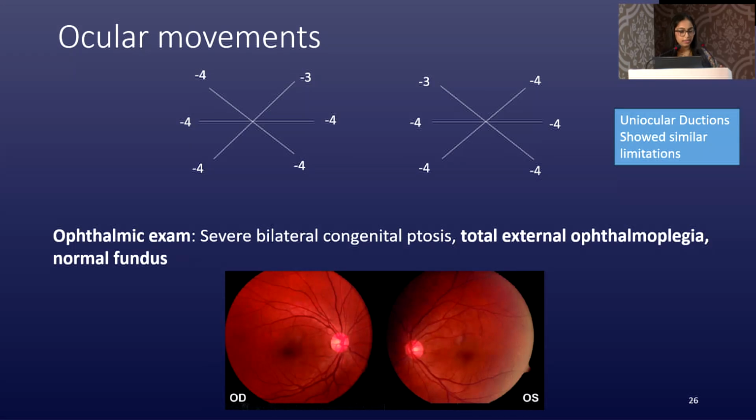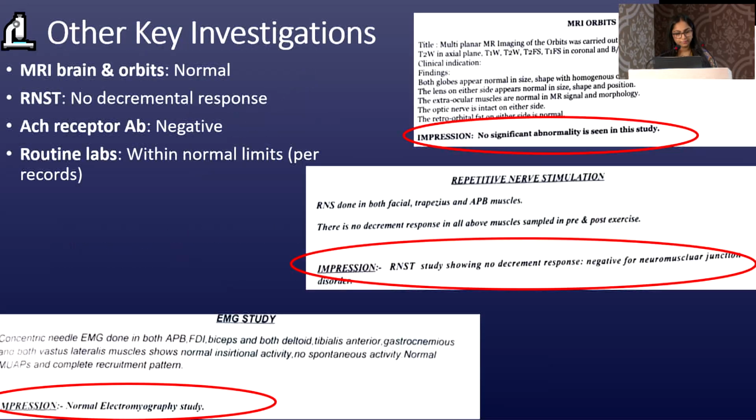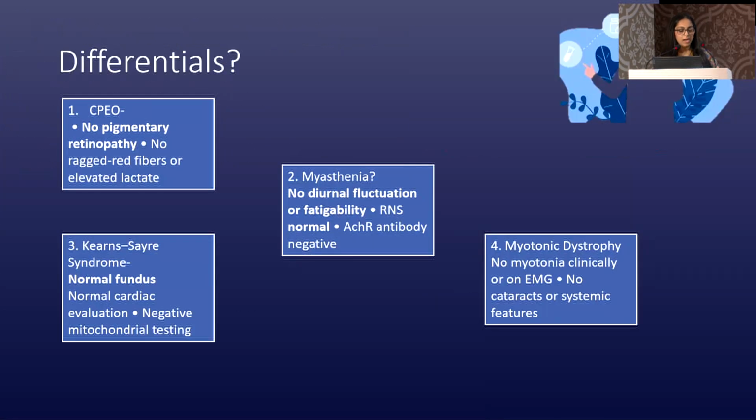So coming to the ophthalmic examination, this is a patient of bilateral congenital ptosis with total external ophthalmoplegia and with normal fundus. We went ahead with MRI, repetitive nerve stimulation tests and EMG studies. There was no decremental response in RNST. The acetylcholine receptor antibodies too were negative. Our differentials in our mind were CPEO, Kearns-Sayre and myasthenia.